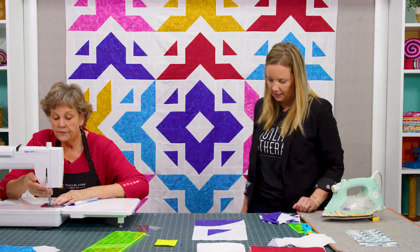Yep, all the blocks are the same size and they're square, so you can just rotate it, flip it around, whatever you want to do. Use your imagination, but this is how we laid it out. That's right. So we need to quilt it. And now we're going to show you how to quilt it.